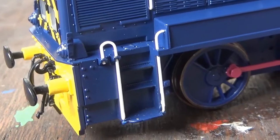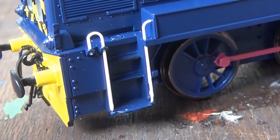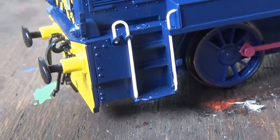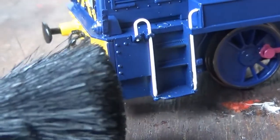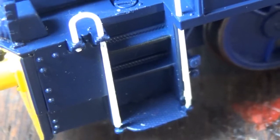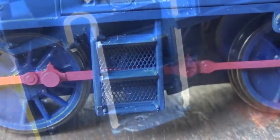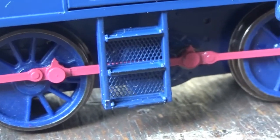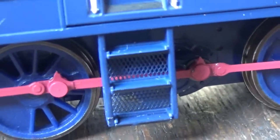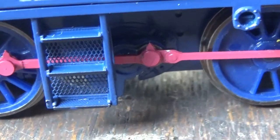We have a footstep with some very nice separately fitted handrails there on the sides, and some rivets as well, just on the end here, as you can see. Excuse the makeup brush, I was using that to point to the rivets. And just look at the detail on the steps, you've got the treads there as well, which you can just about see. We have a footstep in the middle where the cab is, and behind that you've got a mesh grille which is there to cover up the jack shaft there.